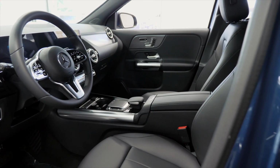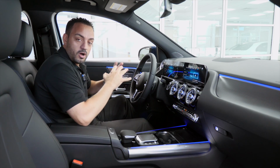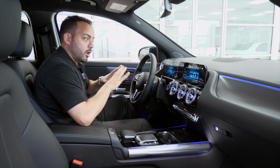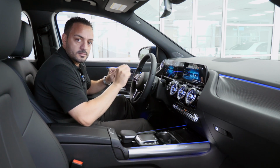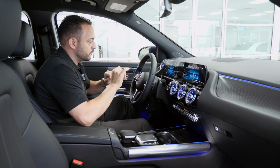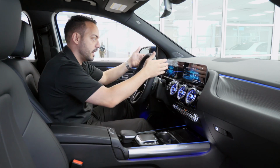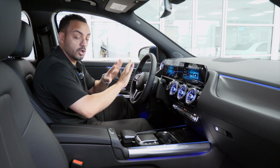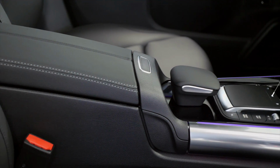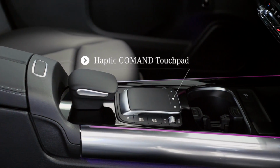What can I say about the interior of this vehicle? The first time you get in this car, honestly, we're still getting used to it that we're in a GLA. The all-new MBUX technology system that they have put into this vehicle. 10.25 inches of the instrument cluster. So you literally have a full iPad right here in front of you. All digital. You can touch screen. You can do it by the command center, by this little mouse. You could do it on your steering wheel.